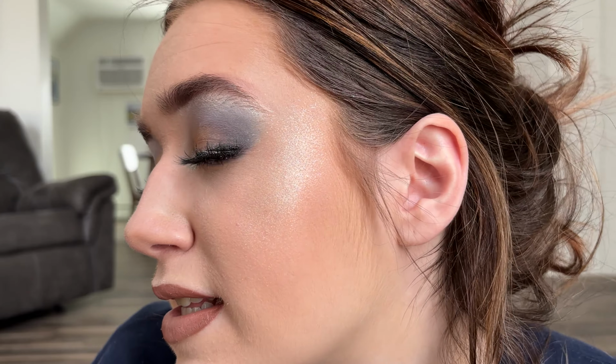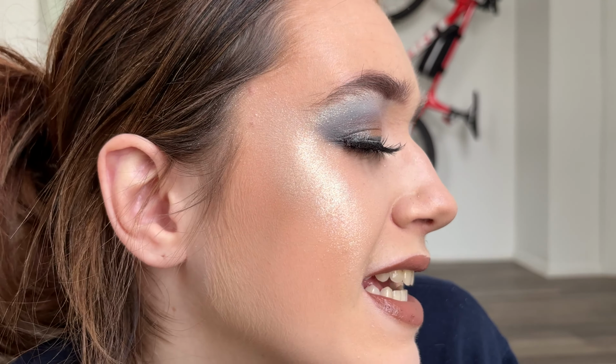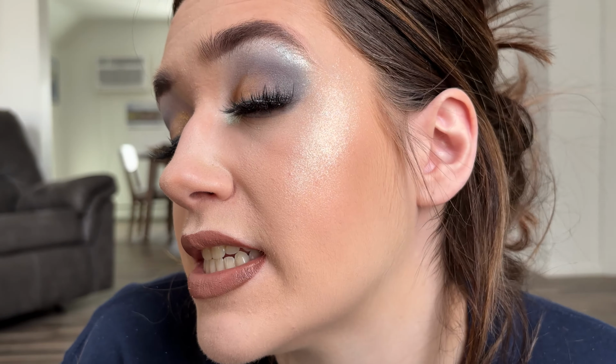I really like this look. Again, if my lashes are not glued on all the way, they're sticking up, it's not my business, it's not your business. But here's a little look at the look. I think it turned out super gorgeous. I was kind of scared in the beginning, but I really like how this turned out. I think it's super pretty. I really do like it.